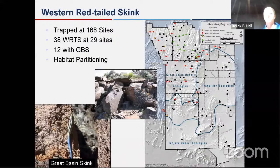And we found that we caught 38 of those individuals. This was almost as many skinks as had been recorded in all of Nevada. So we were pretty excited about those results. Got some great information, actually produced a publication on that.